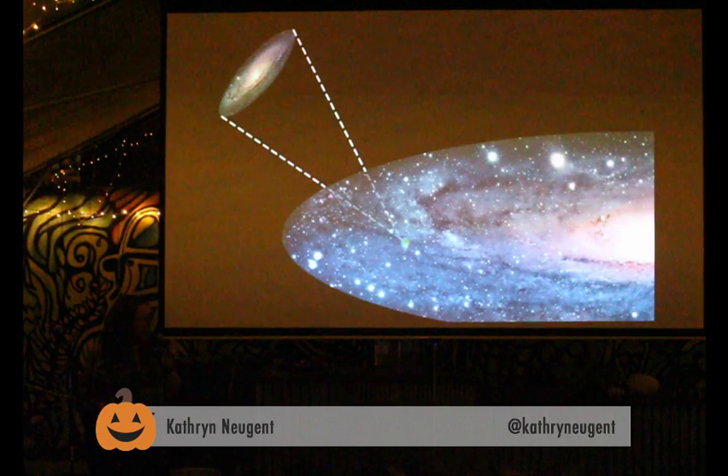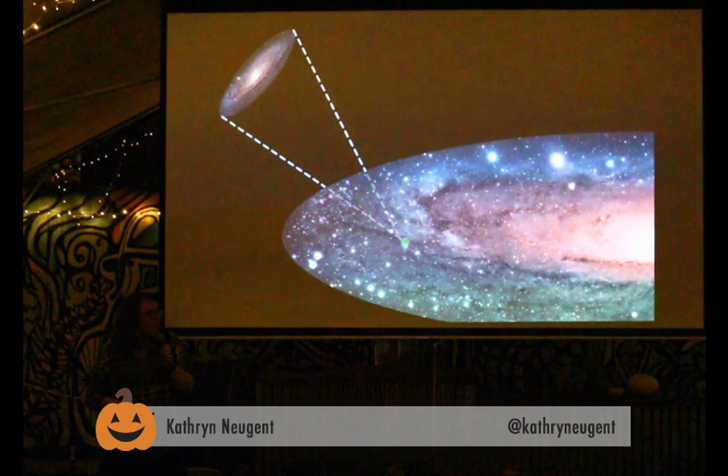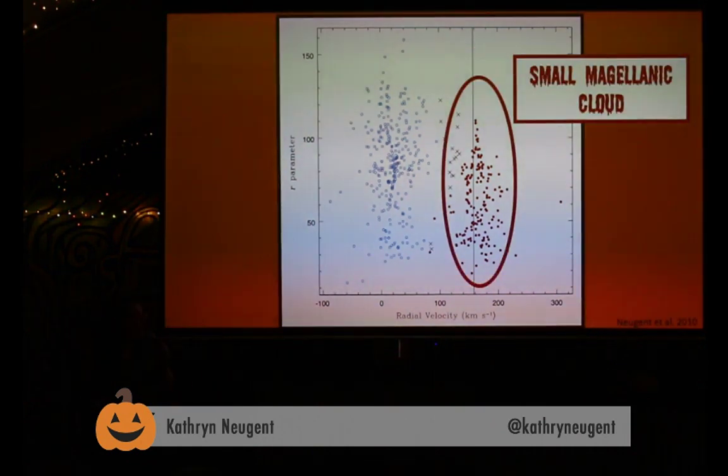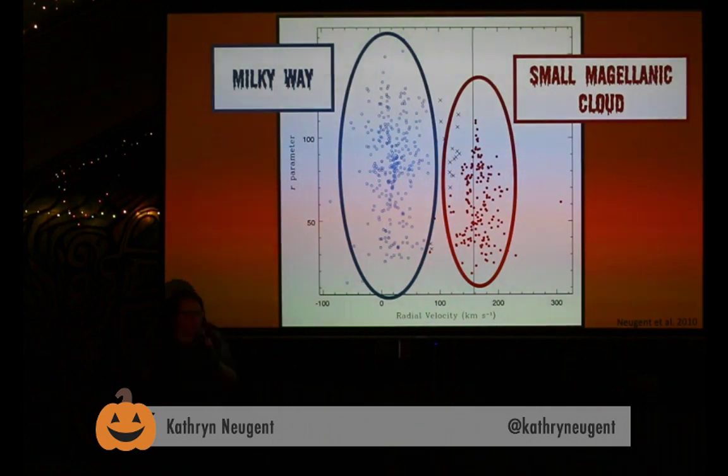To do that, we can use how fast they're moving. The Small Magellanic Cloud's systemic radial velocity, which is the official terminology, is around 160 kilometers per second. So any star that we see that's moving that fast is probably in the Small Magellanic Cloud. And any star that we see that is moving closer to 0 kilometers per second is in our Milky Way. So this allows us to distinguish the yellow supergiants in the Small Magellanic Cloud from the yellow stars in our own Milky Way. This kind of sets the stage.